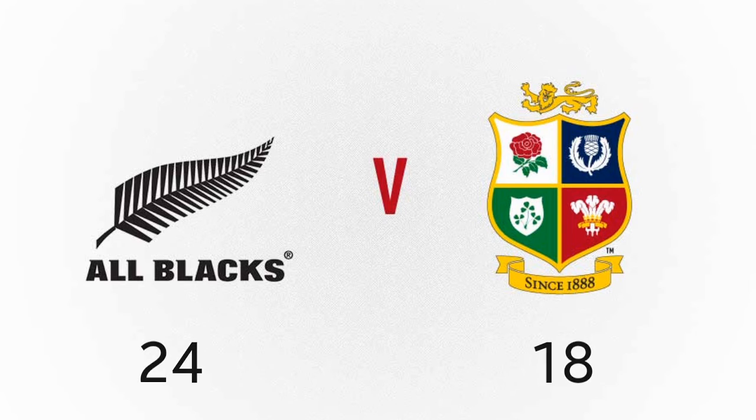So I do think it will be closer due to the added competition that Sam Warburton and Maro Itoje will provide in the open play. But overall, I don't think it will be enough for the Lions to overpower New Zealand.